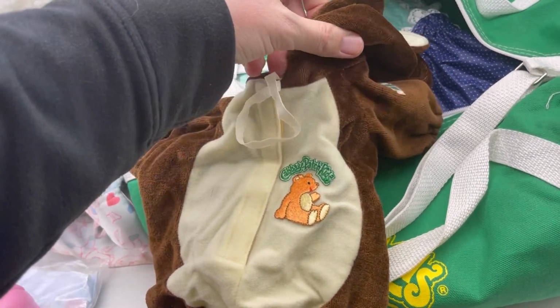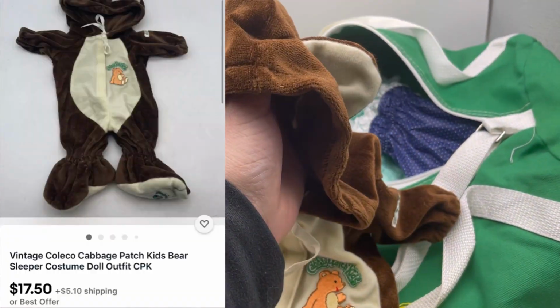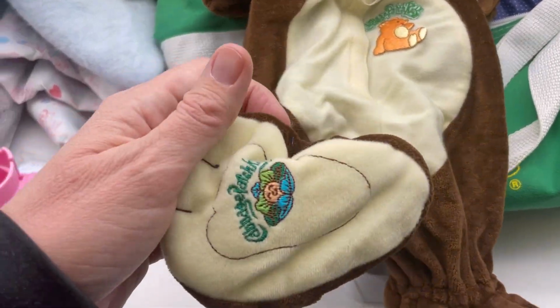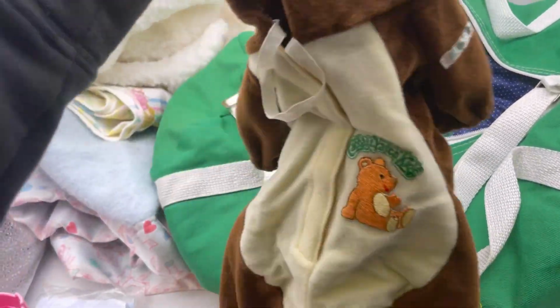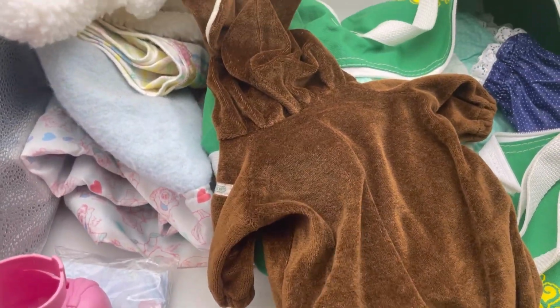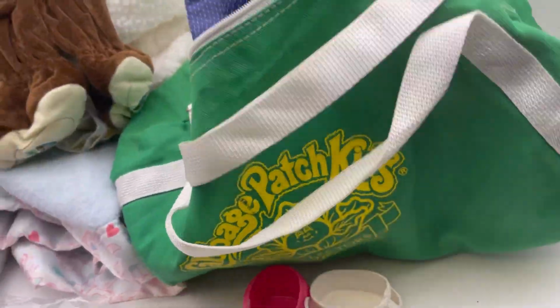Okay, we've got a little bear. Yeah, I think that's definitely a sheep because this is a bear and this is a bear. This also looks like it's probably the preemie collection. So it should be pretty easy to look that one up as well. But these look to be in really good condition, like this is in great condition. Just take a lint brush to it.